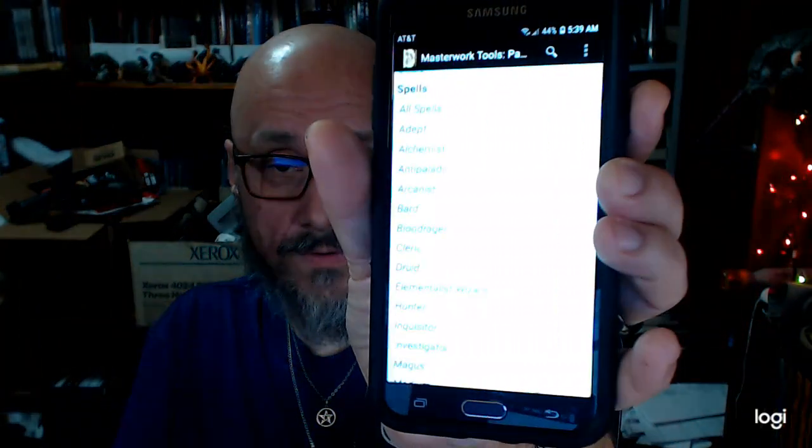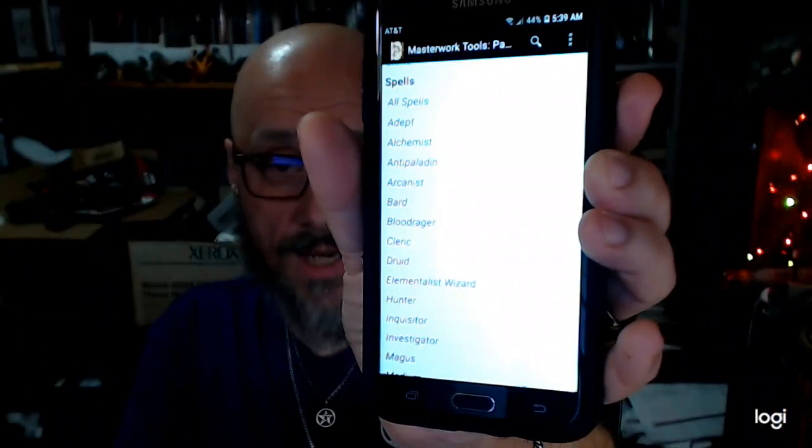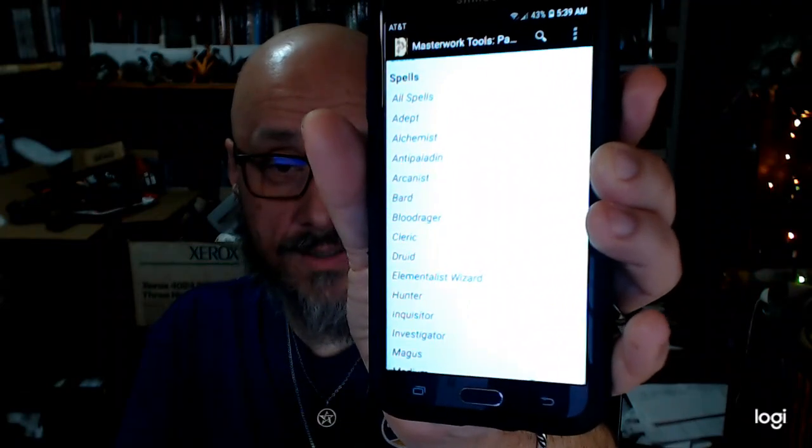Focus. There we go. There's a lot of lists, a lot of spell classes in there. I mean, the spells exist. Like Adept, Alchemist, Anti-Paladin, Arcanist, Bard, Blood Rager, Cleric, Druid, Elementalist Wizard, Hunter, Inquisitor, Investigator, Magus, Medium, Mesmerist, Occultist, Oracle, Paladin, Psychic, Ranger, Shaman, Skald, Sorcerer, Spiritualist, Summoner, Warpriest, Witch, Wizard, and Mythic spells. And I didn't choose any Mythic spells because I'm not really in love with the whole Mythic Pathfinder idea. I know, that's too much for me.